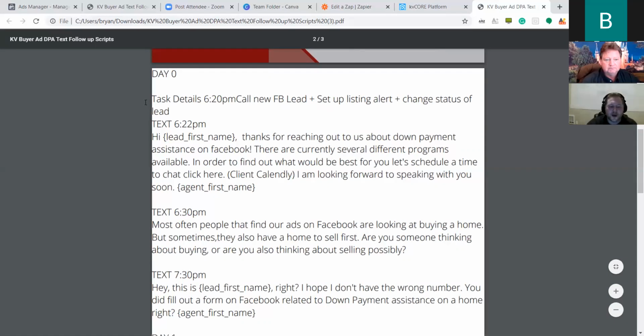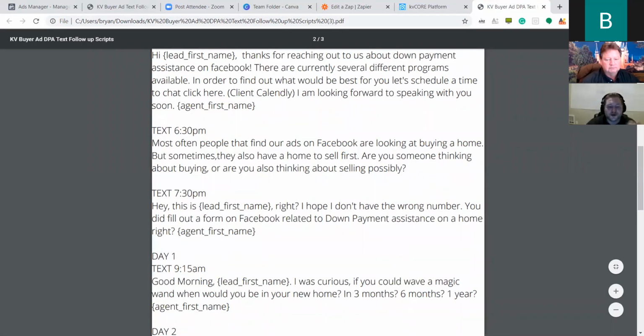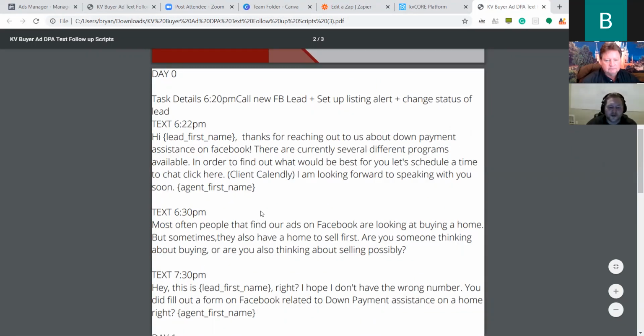So on here, it's going to show day 0. Lead comes in at 6:20. We have a text going out at 6:22, text going out at 6:30, text going out at 7:30, and so forth, just so that you guys have a really good reference as to when to set this up and how to have it going.